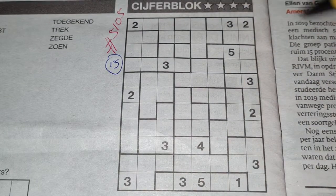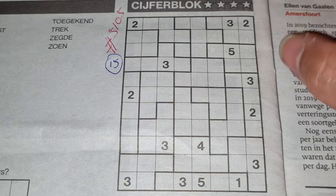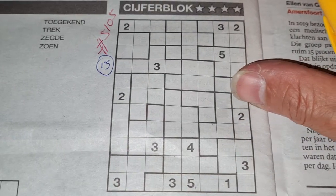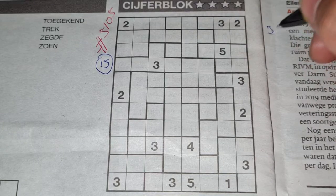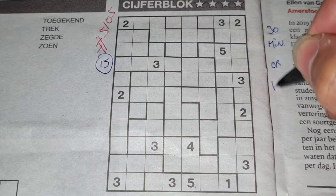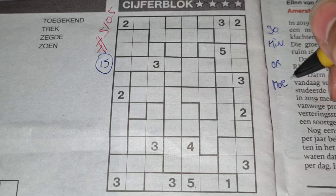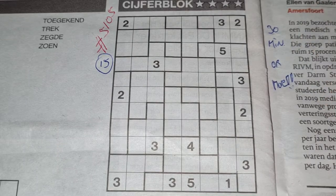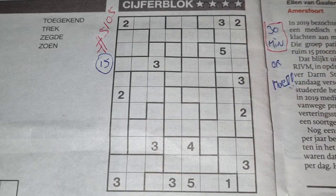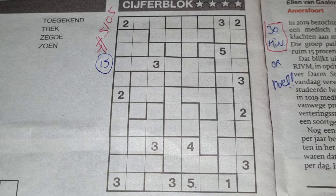But it's a 4-star, and for a 4-star puzzle, I need 30 minutes or more. That's my time limit. So let's get started. We will see if this is really a 4-star.